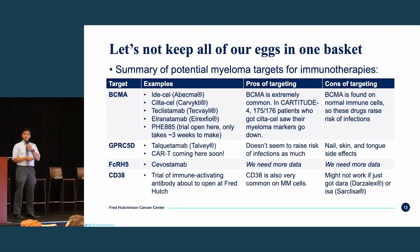It makes sense. BCMA is found in myeloma cells. In the CARTITUDE-4 study, which is the one I alluded to earlier, of 176 patients who got cilta-cel CAR T therapy, 175 of them saw their blood numbers improve by like 50%, if not more. And so it definitely works. It doesn't work forever, unfortunately. There are some cons with BCMA. So BCMA is found on normal immune cells, and so that means that these patients who get these therapies are at risk of infections, as many of you are well aware.